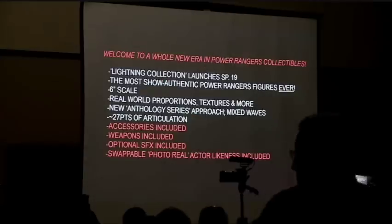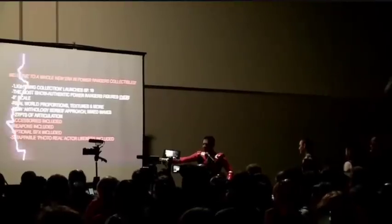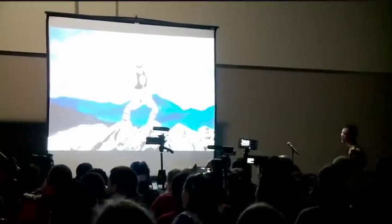I just wanted to say thank you so much, Hasbro, for delivering what we expect out of toys, because there are so many of those things that we have been waiting for with Bandai. That's all I gotta say. Thank you, Q-Red, for that opinion. We really love it.